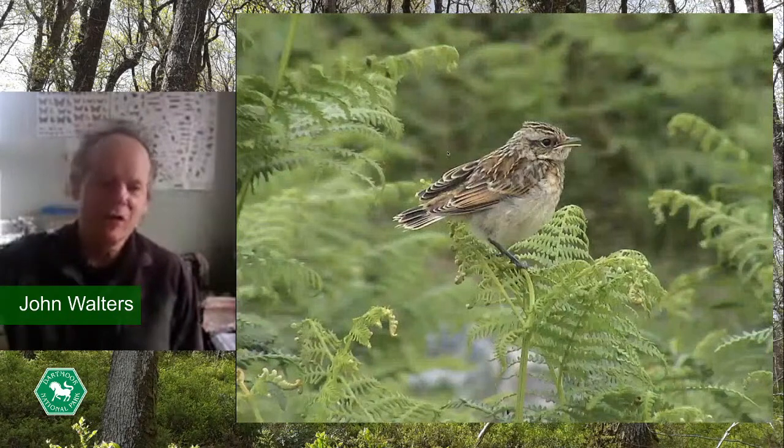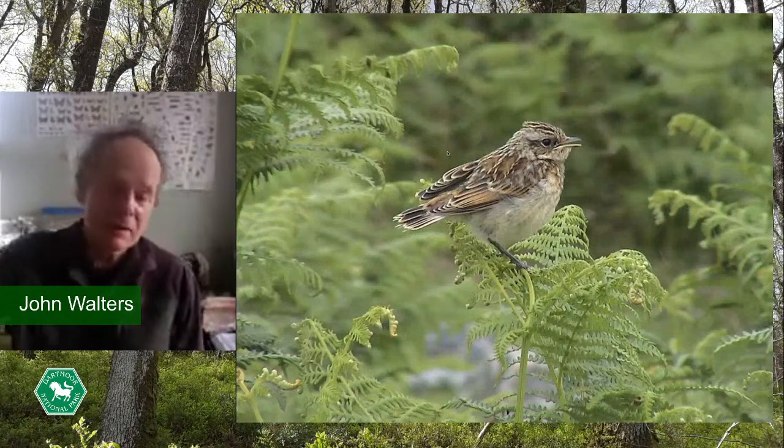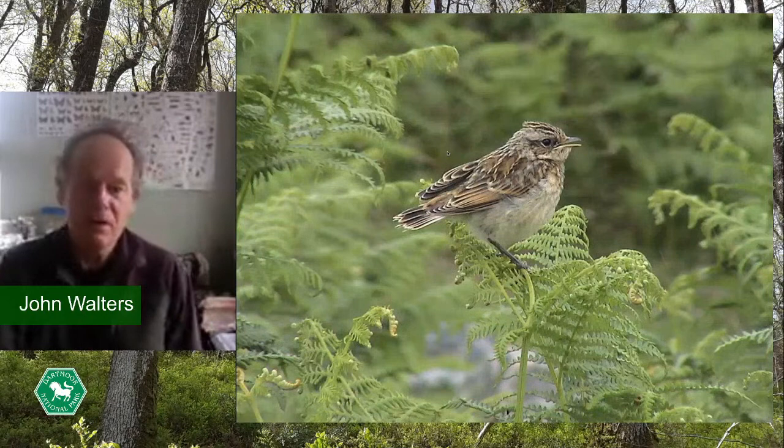And then they'll follow their parents around for a few more weeks, and then they'll migrate down to somewhere in the middle of Africa to spend the winter. Quite amazing, really. Another common bird on Dartmoor, the skylark.